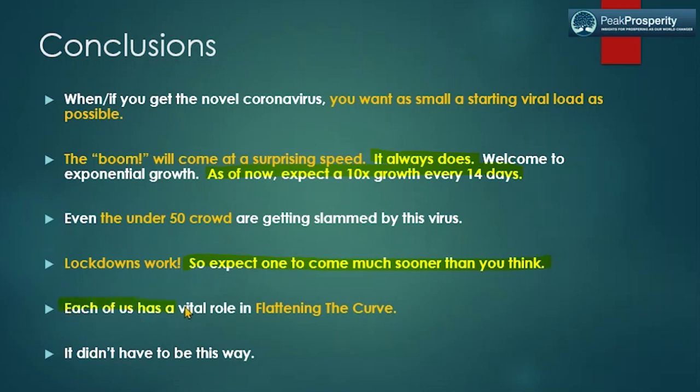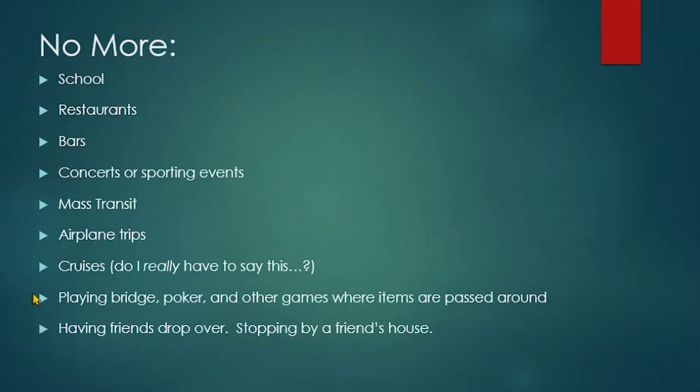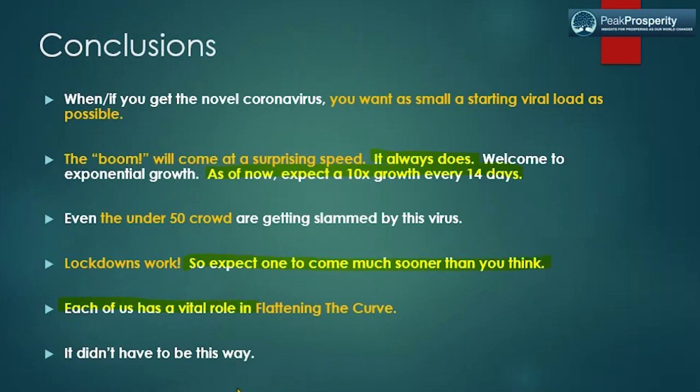Each of us, though, has a vital role in this. This isn't about what the authorities are doing. We all are responsible for flattening the curve. That begins with you. You're going to have to figure out how to do your own social isolation and distancing. You're going to have to learn how to be one of the first people to wear a mask, to not do handshakes, to break the social customs that are in place that are actually the ones that are getting us all infected. So that's up to each of us to do, but especially you, because you happen to be an early and fast adjuster. So that's up to all of us, but especially the people listening to this.